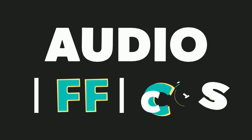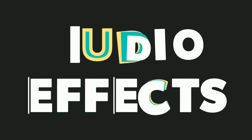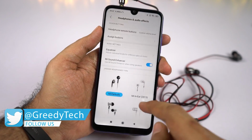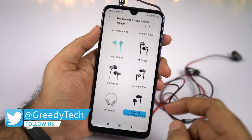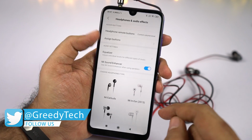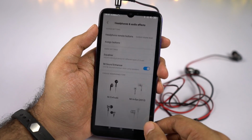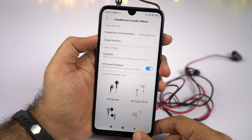Now going on next, we have some features to improve audio experience on headset. Now using this particular page, you can select the type of headset you are using. If you are already using a Xiaomi headset, you can further tune your phone to give you best results for that particular headset. You also get the equalizer settings to tweak the audio further according to your preference.